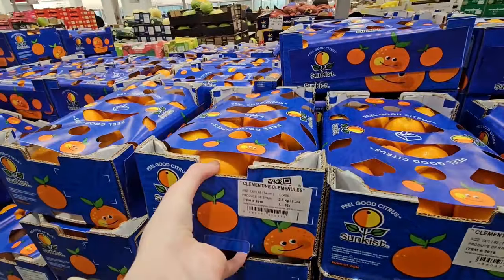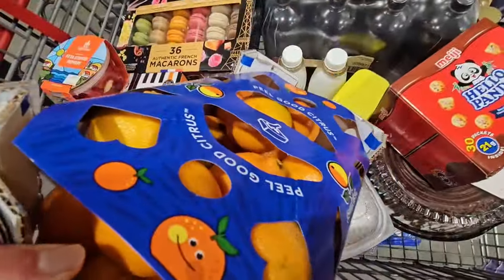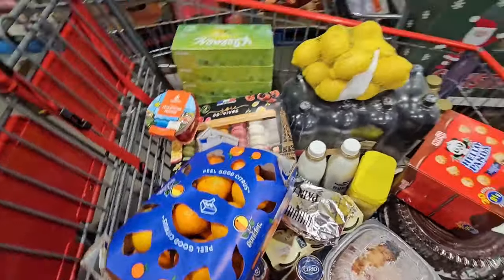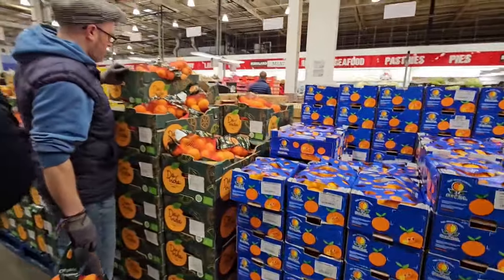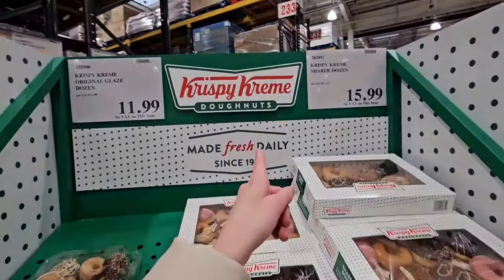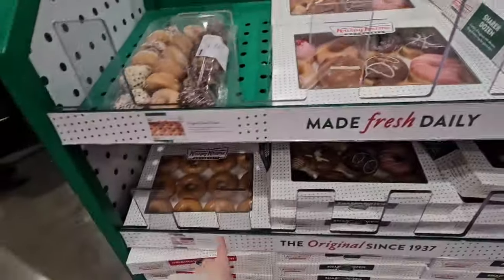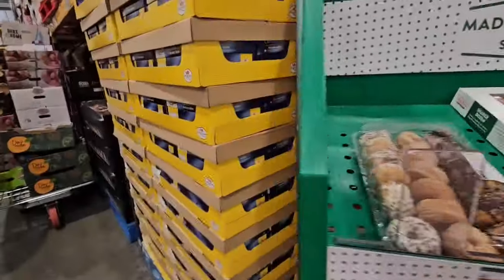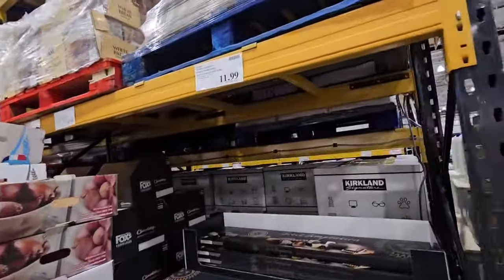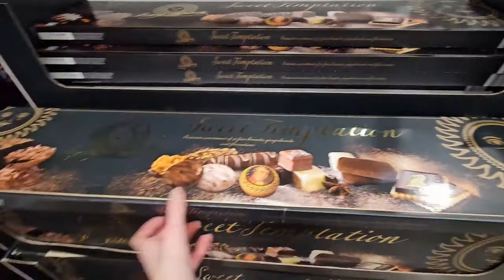We're going to buy some mandarins. These are so healthy and delicious. And heavy. They have the crispy cremes for $15.99. There's a huge selection in here. They have the glazed donuts and the mixed like strawberry and chocolate. And I can see some sweet biscuits for $11.99. These are the mozzarella bowls and some of the one as well.